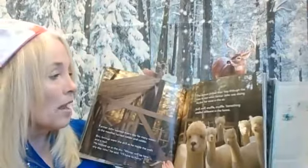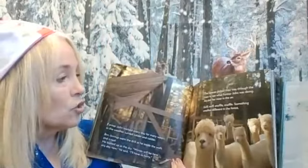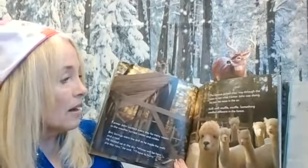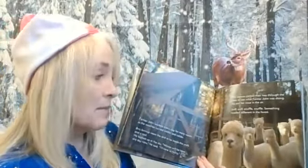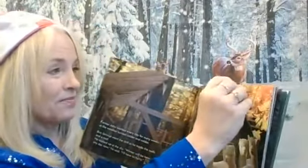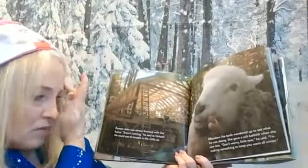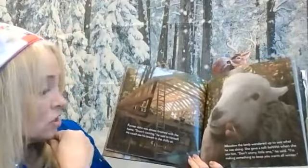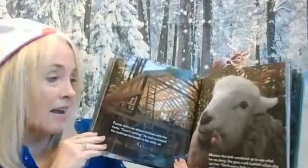I'll have to hurry. The alpacas picked their way through the trees to see what Farmer John was doing. Joy put her nose in the air. Sniff, sniff, snuffle, snuffle. Something smelled different in the forest. Farmer John was almost finished with the frame. Snow's coming, he said to himself. He could see his breath in the chilly air.